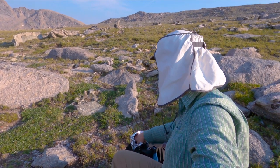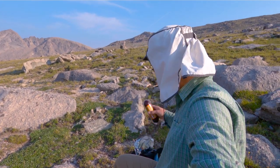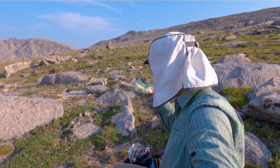Breakfast with a view. So what's for breakfast? Sausage, raw garlic. I get to eat this stuff when I'm backpacking, but not at home with my wife who can smell me.